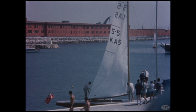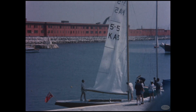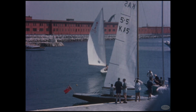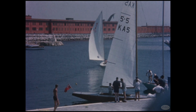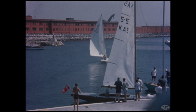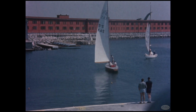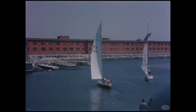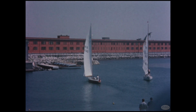Hoisting. Pick the boom up so as not to strain the leech of the sail. While they are getting ready, the Argentine Star boat is going out. And there's Australia going out, while the French 5.5, which has been moored out already, is held up head to wind to hoist her mainsail.